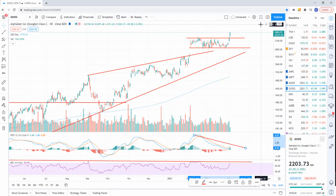So again, you have negative divergence. That's not a reason to necessarily short just because you have negative divergence. It just tells you that it's a weak high. It's a high made on less momentum, and it has a higher probability of failing. But again, until you see that failure, or you start to see the momentum start to turn down from here, then obviously the momentum could be building here.